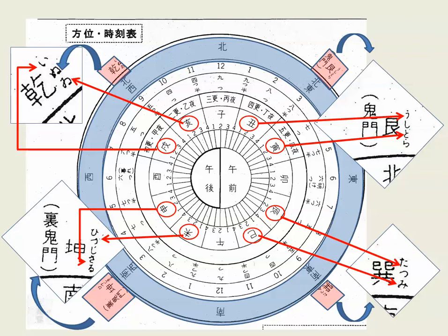All right, that wraps up our lessons on telling time. We went all the way from periodization down to the hours of the day.